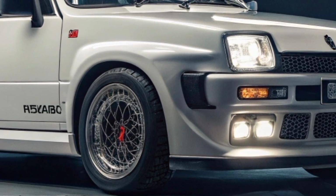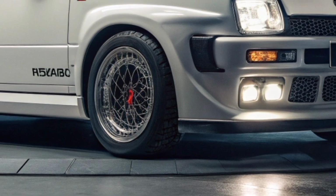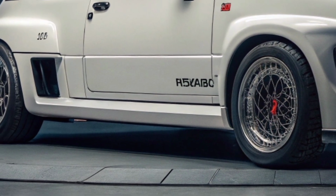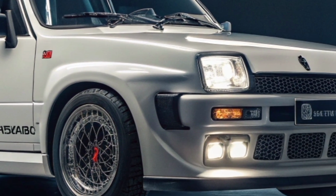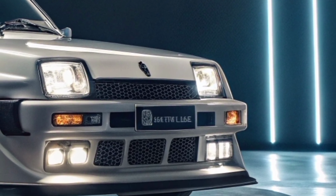Street lights dim. Renault 5 Turbo 3E appears in glowing electric blue. This is not nostalgia. It's the return of the drift. It's the resurrection of fun. It's the rebirth of power. This is the new king of sideways. The Renault 5 Turbo 3E. And the future, it's just a little further from here.